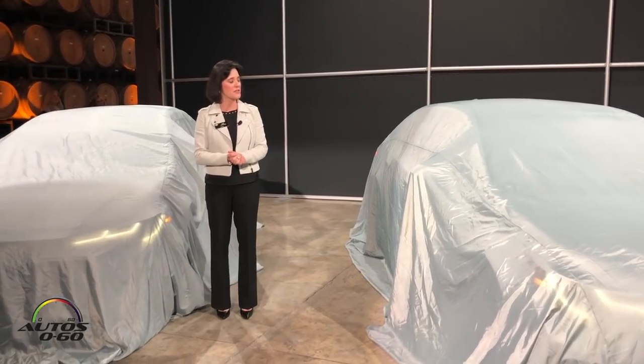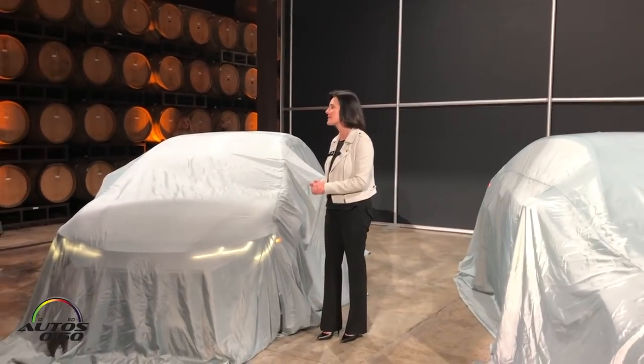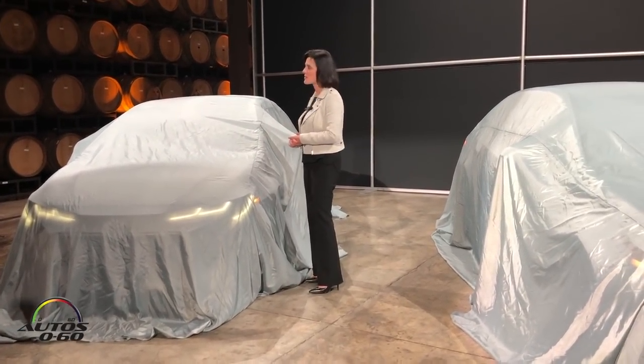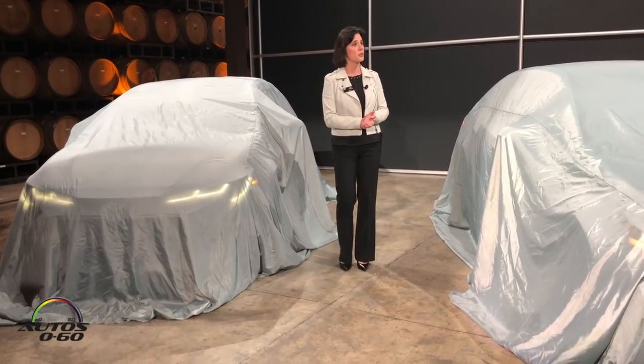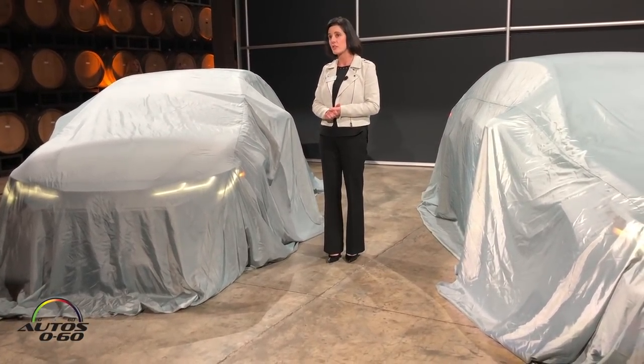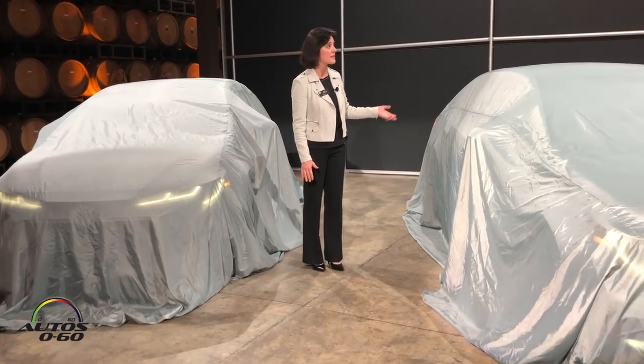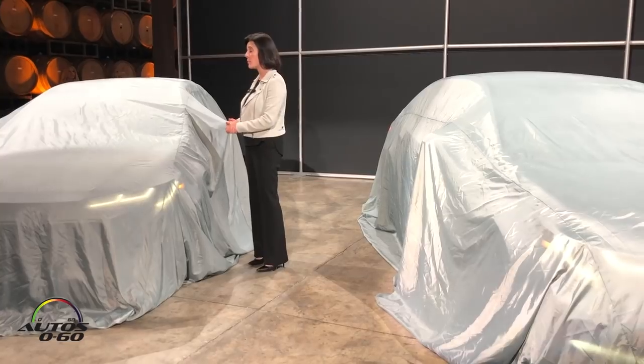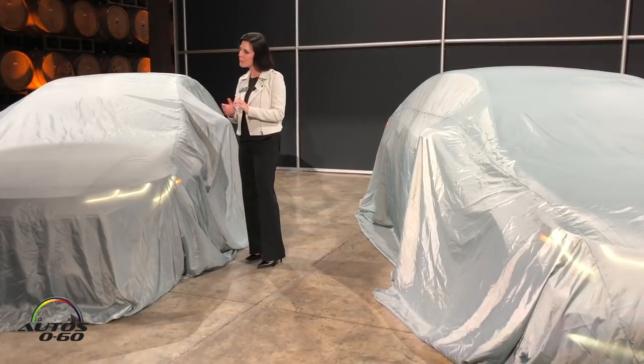The other thing that our consumers are telling us is they love the fact that it's packed with the latest technology features, also the latest safety features. So you heard about Toyota Safety Sense 2.0. That is standard in the hatchback. It will be standard in the sedan as well. Now this vehicle will go on sale in March of 2019, so a little bit of a wait there.